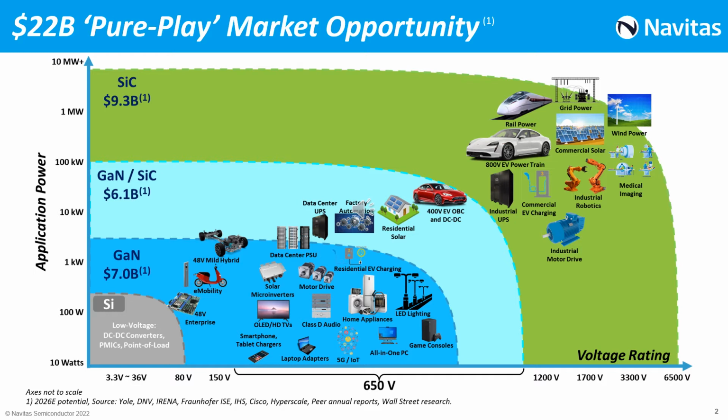Various applications at 650 volts are driven towards GaN: high switching, ZVS, high power density. Those focus towards GaN, whereas the rugged, higher power type applications lean towards SiC, and that's where the light blue area in the middle is. Depending on the application, it depends on the device technology you need.